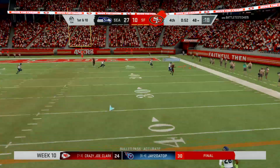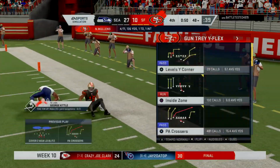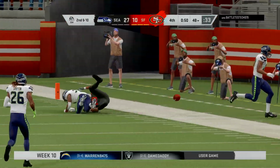Now a desperation throw deep downfield. And he bats it away, and it falls down incomplete. Deebo Samuel, the rookie wideout, his intended receiver. And that'll bring up second down.